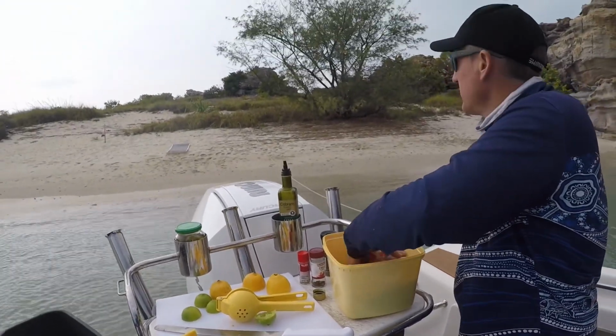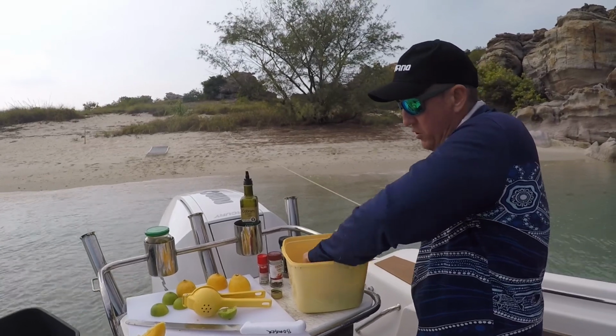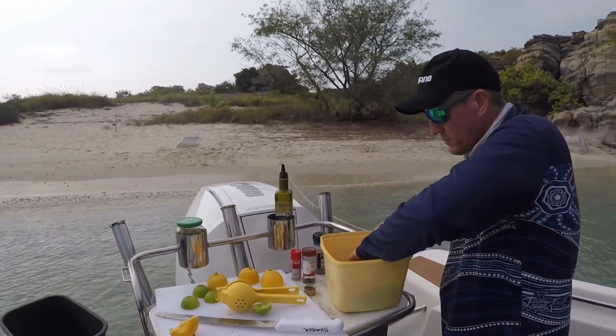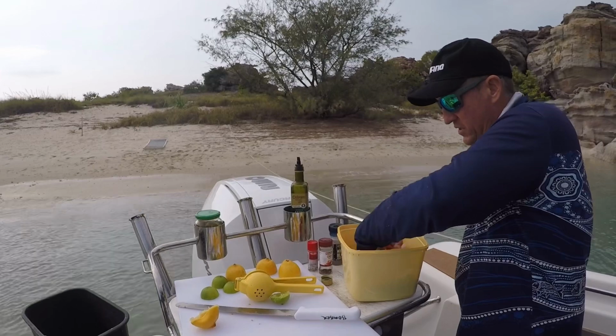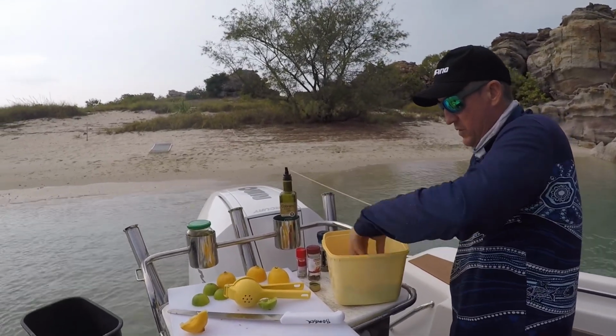Then we'll go for a walk, take Mishka for a bit of a run, and we'll come back, mix it up again, put it back on ice, get it cold, and then with a few corn chips, a couple of beers, after a little land-based fish, that'll be lunch. A couple of beers, good to go. And I'll tell you what, that isn't bad.